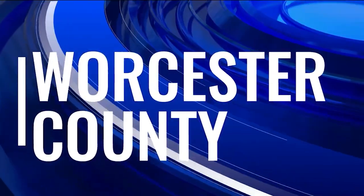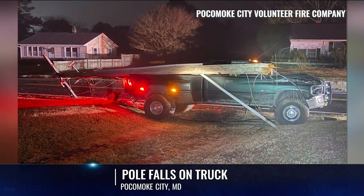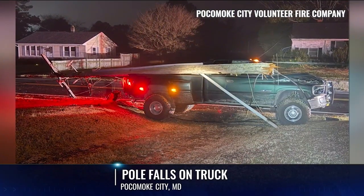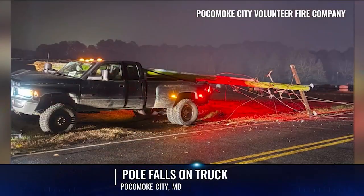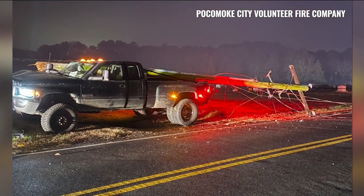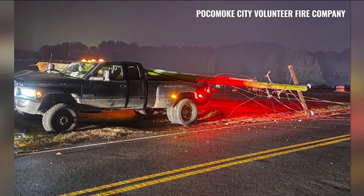Also in Pocomoke, look at this. Early Saturday morning, firefighters rushed to Old Snow Hill Road, where they found a telephone pole snapped in half. Wires down and the pole fell onto the truck you see here. Scary sight, but good news, the driver got out safely.